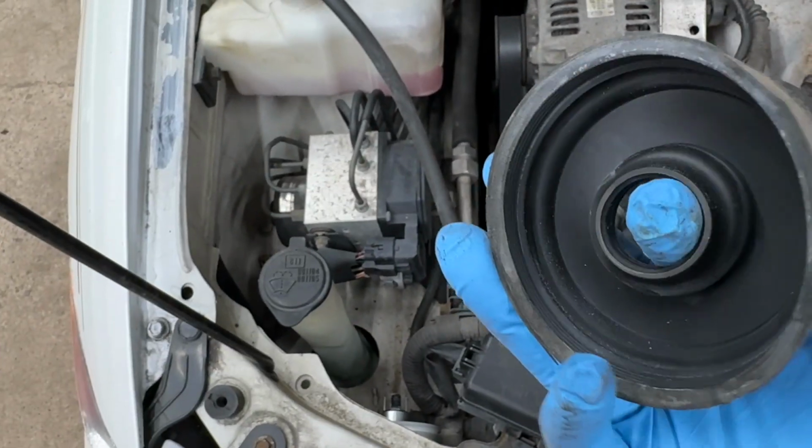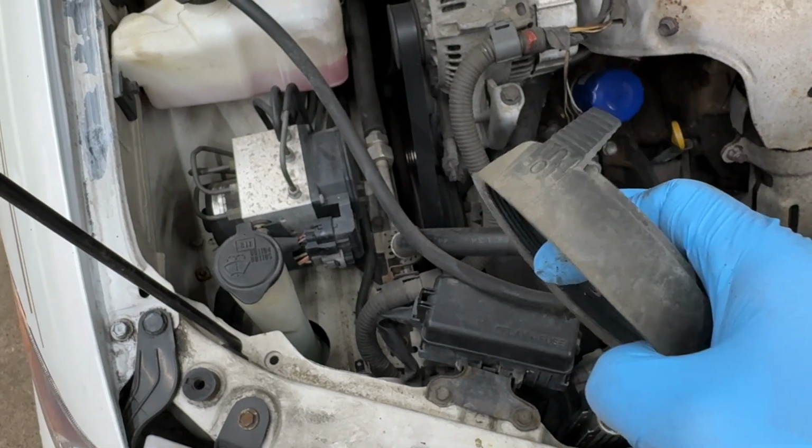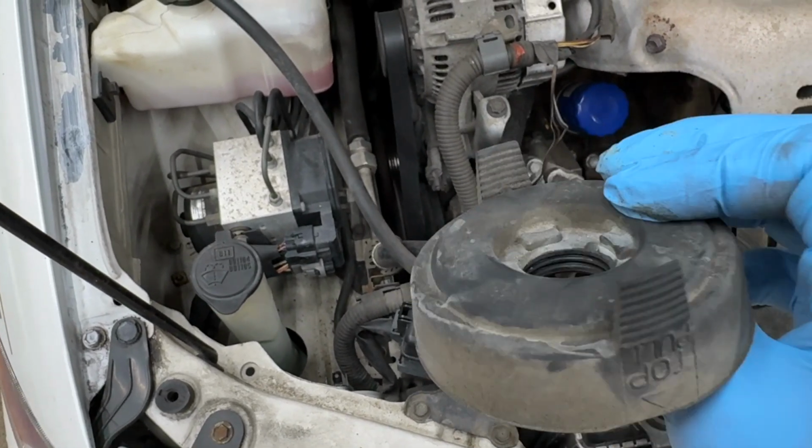So assuming that base fits through this rubber, which I'm going to put a very tiny bit of dielectric grease on, and on the terminals, and basically clean this up because, again, it's 25 years old and I want to keep using it.